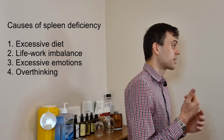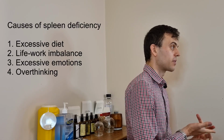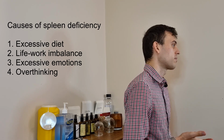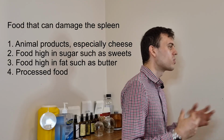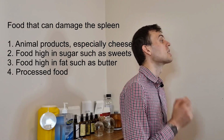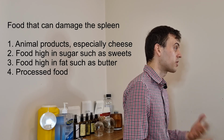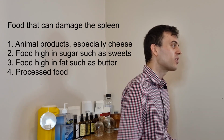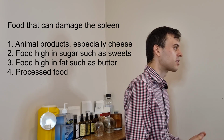The main causes of spleen deficiency are excessive diet, work-life imbalance, excessive emotions, and overthinking. Modern diet is a mess. We're consuming too much animal products, especially dairy products such as cheese. Also too much sugar, too much oil and butter. Also all these chemicals in the processed foods. And we consume as well too much product with gluten such as bread.